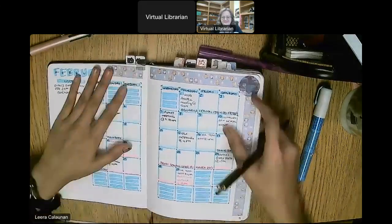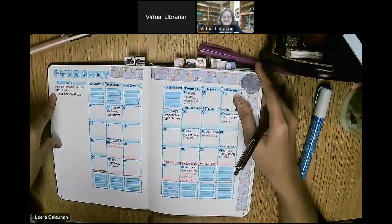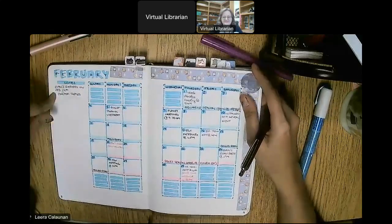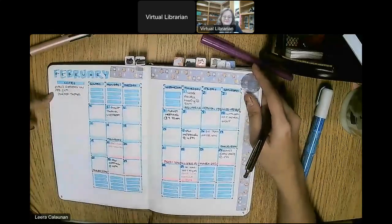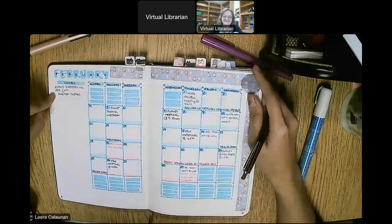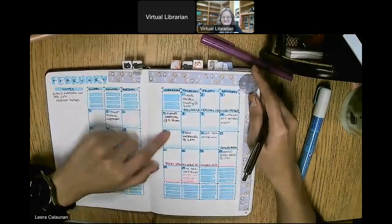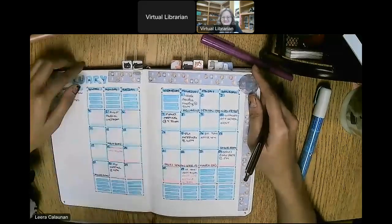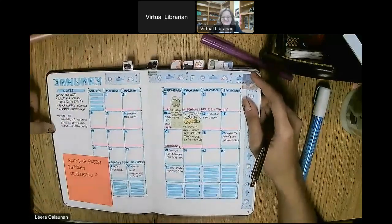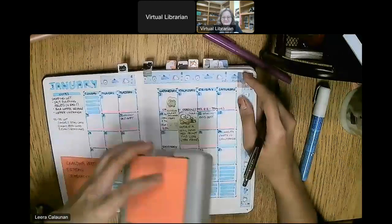And this is my current spread for February. I have notes in here saying, hey, it's my coworker's son's birthday, and that it's going to be a special theme, so I should probably dress accordingly or have a gift prepared that is of this theme. As well as all these events. And if I needed to, I could put more notes here, or I use regular sticky notes.